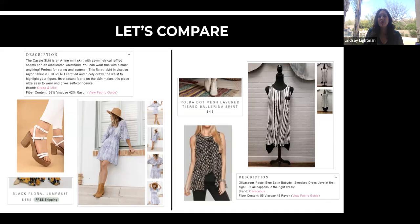If you don't have a model, try to find one of your store girls, or maybe a friend, or a friend's daughter, depending on who your friends are. But if you can get a person in the item, it's going to sell better than on a mannequin and better than on a hanger. If you can't get it on a person, if you just really want to get it online, but you can't get it on a person, go for a hanger look against a clean wall.